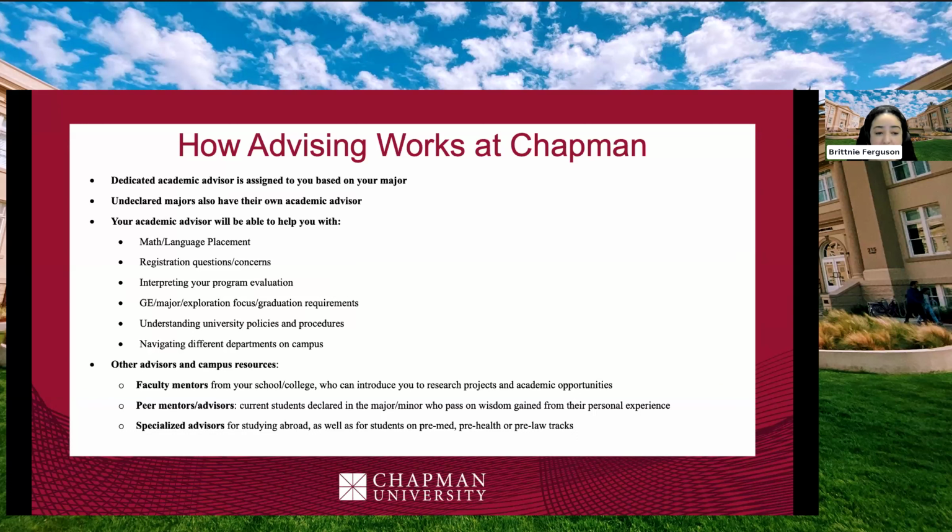Another kind of resource that we have is peer mentors or peer advisors. These are current students who are declared in the major or minor who can pass on wisdom gained from their personal experience. Within the Fowler School of Engineering, our peer advisors are all, I believe, seniors. They can meet with students and help them plan out when to take their classes. They can give more detailed information about professors, and if you tell them your learning style, the peer advisors can use their own personal experience of having taken these professors to suggest which professors match up with your learning style.